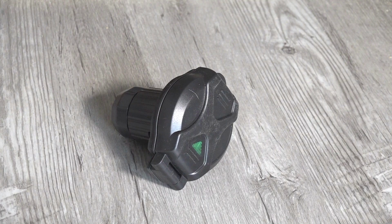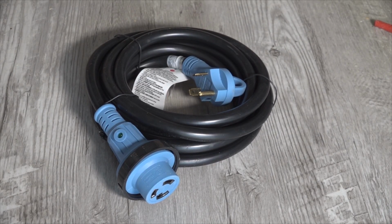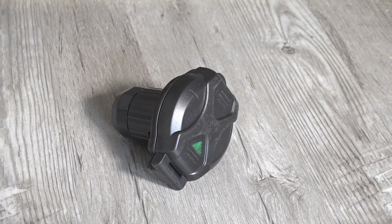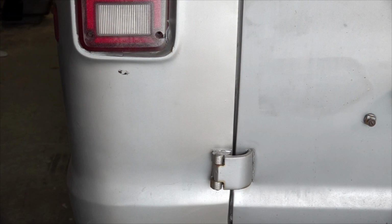This is our power inlet. It's the part that our 120 volt detachable power cord plugs into when the van is plugged into electricity. Once installed, it will connect to the inverter and then go out to our WIFCO power center. The first step is deciding where to mount the inlet on the van. I prefer to keep the wiring runs as short as possible, so it would make sense to mount it at the rear corner of the van.